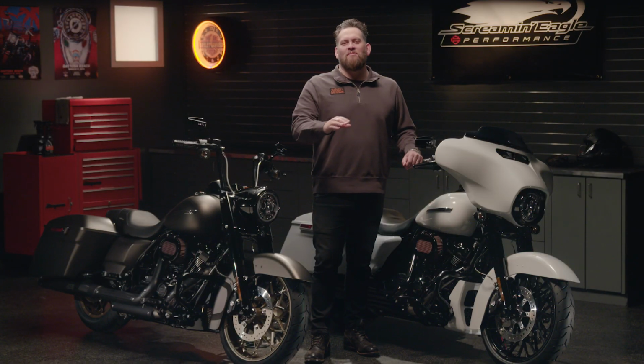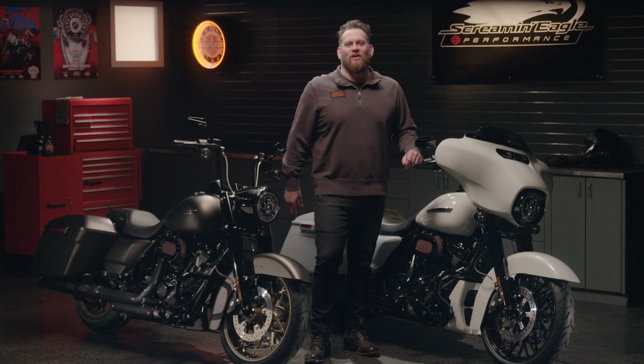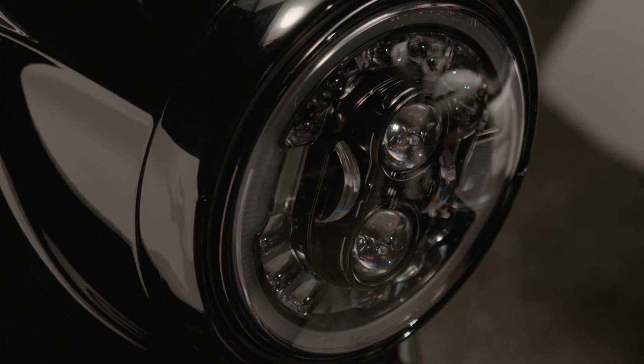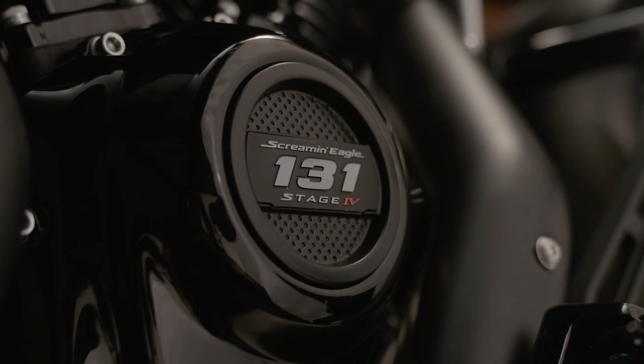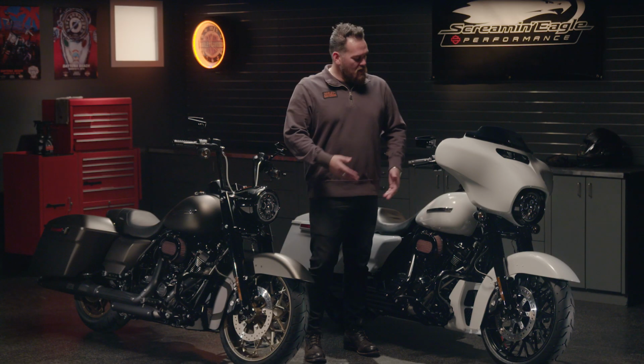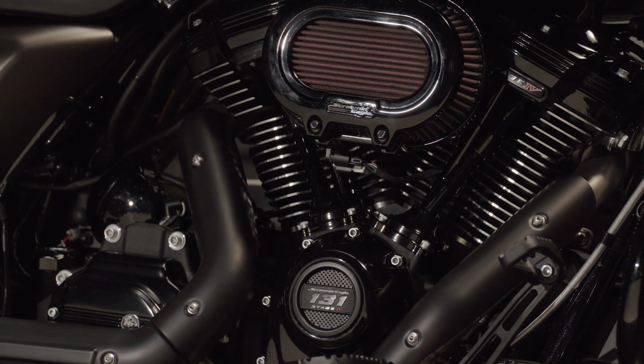Performance baggers are all about maximizing the performance and styling of a touring bike so that you can chase the horizon in style. Harley-Davidson offers everything you need to let your bike do the talking, including a wide range of engine upgrade options, lightweight foot controls, and styling upgrades.